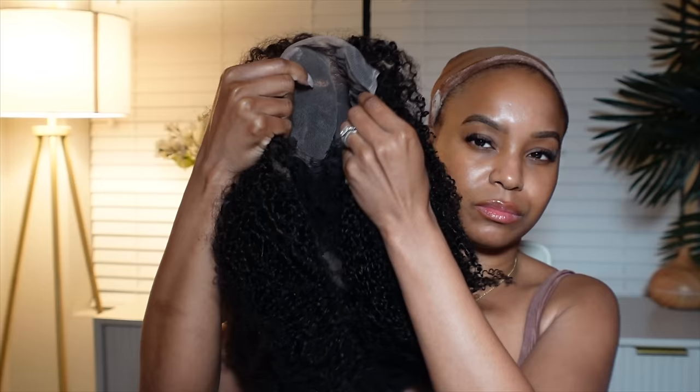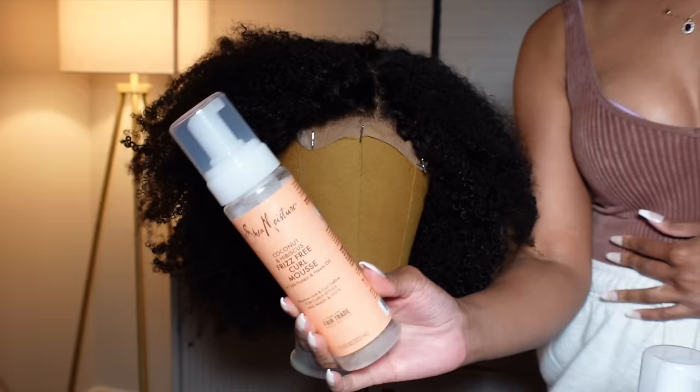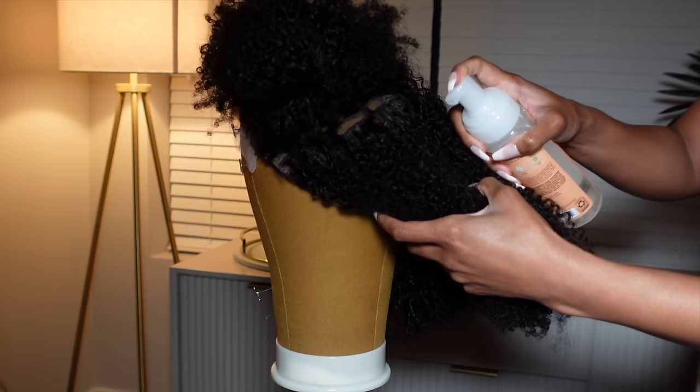So your beautiful wig is gonna come in the Ywigs box. And of course, this is what it looks like straight out of the box. We're gonna try it on because I want y'all to see what she looks like. So this wig is the Amber, her name is Amber, Bang Kinky Curly Wig. It's a 5x5 lace closure. It's 18 inches long and 150% density.